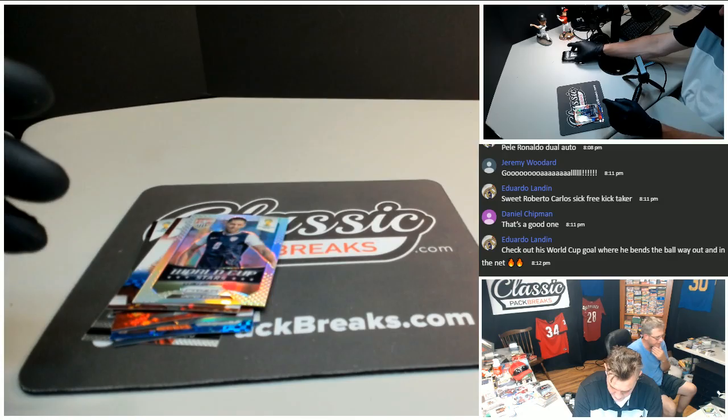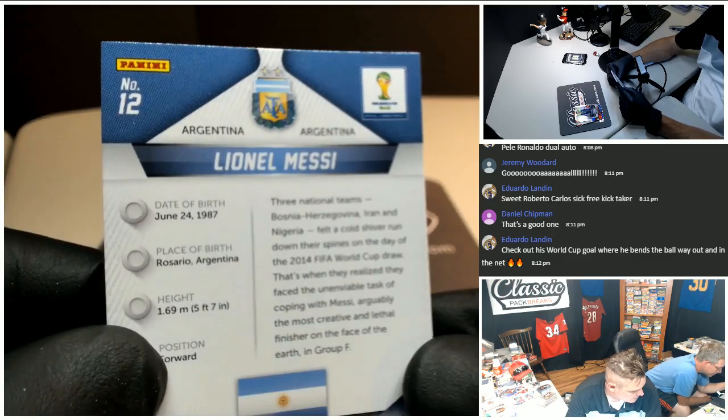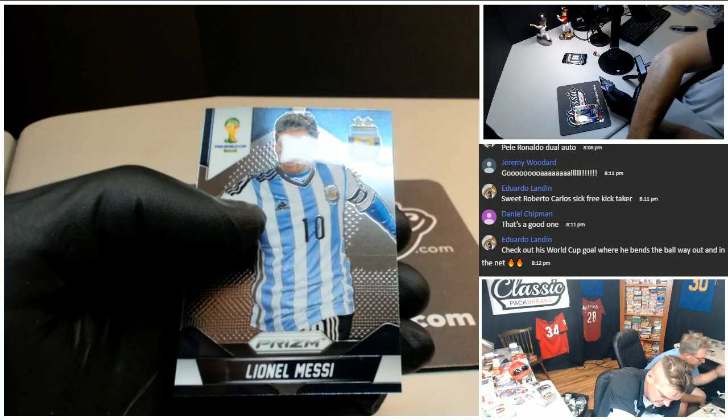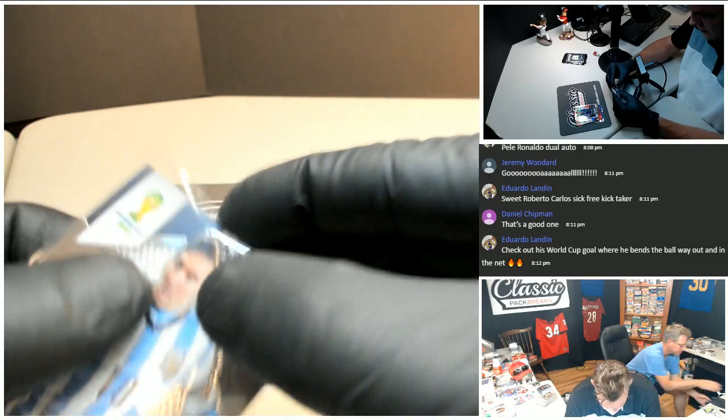Three more. There he is on the back. There you go, Jeremy. Oh, we're cooking. Matthew Ryan, Australia. Danny Alves. And Leo, 14 card. Nice. We'll take that. That's a nice card. These are all really nice ones.